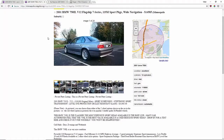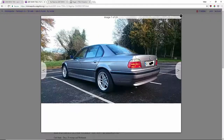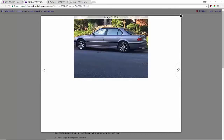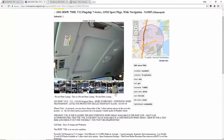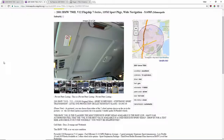We go to this one here, which is a really expensive one, in Minneapolis, with 119,000 miles. It says it's a sport package. It's not actually a sport package, but I'm not going to get into that in this video. It looks like a really clean car, but again it has a few issues, namely a sunroof, and the guy actually posts a picture of the sunroof here. None of the protection cars have a sunroof. It's basically a big slab of bulletproof steel. You don't get a sunroof.